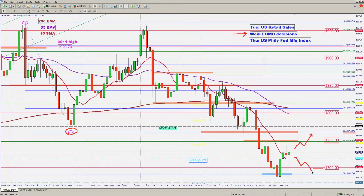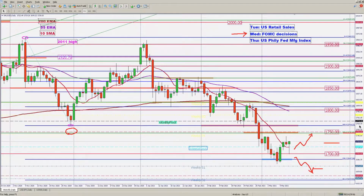If it does dip lower, then it has to break this 138 fib extension and target the 1650 area before it gets to the 162 fib extension.